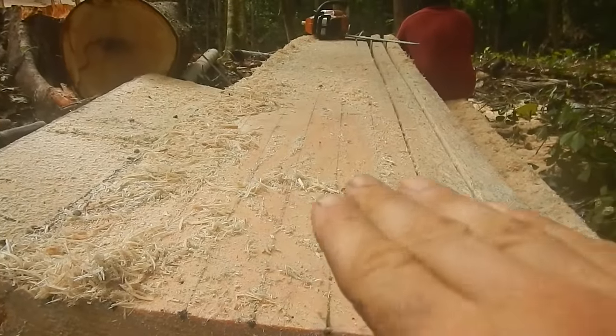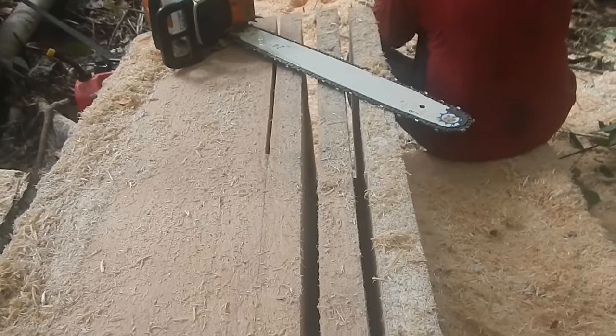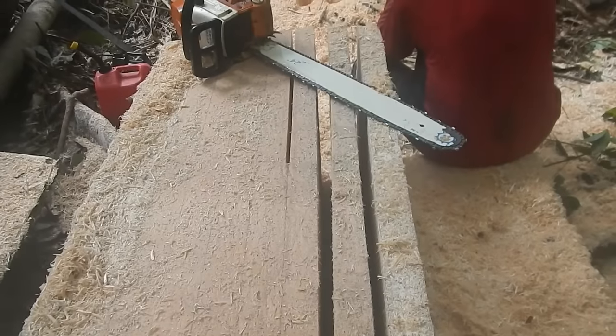Oh yeah, there was the first cut. That was just a warm up though. These ones are looking excellent. Yeah, really good. Nice and straight down there. Excellent. Oh man, that's a relief that his cuts are straight now. Hopefully he keeps going straight.